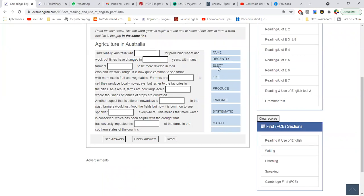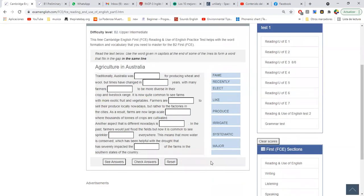Hay distintas formas para fame. Recently podría ser recently o podría ser recent. Son las que se me vienen a la cabeza aquí. Elect podría ser elect, que es seleccionar o elegir, o también election, elección, o elected, elegido, etc. ¿Ya? Es un ejercicio muy entretenido que funde el reading con la gramática y el vocabulario. Este lo vamos a hacer, lo van a hacer después. No es fácil, pero quiero ver cómo les va.